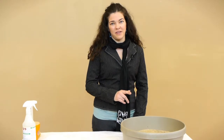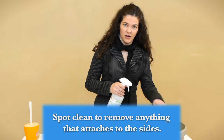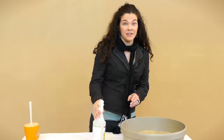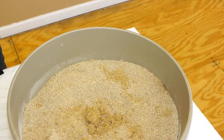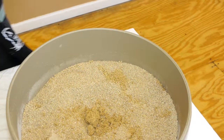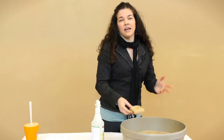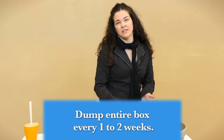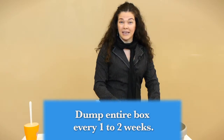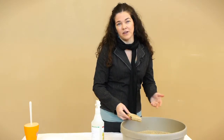Another easy tip that I highly recommend is to spot clean. If something does get stuck on the side of the box, you can just spray a little bit of diluted bleach, a 1:30 ratio with water is good, and take a little sponge and wipe the area. Therefore, you don't have to dump it quite as soon. Still, a good rule of thumb would be to dump everything about once a week if possible. If you do a really great job of scooping and keeping the litter at least 3 inches high, then you can probably do that every other week.